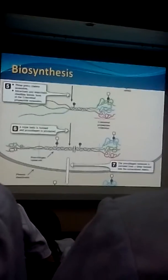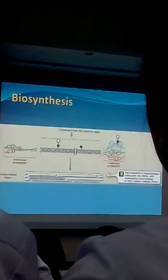Okay, then it is extruded into the extracellular space from the Golgi. And you have your, what do you call this? Maturation. Is it part of maturation? What's happening here when it comes outside? Cleavage. And lastly, self-assembly of tropocollagen molecules into fibrils with subsequent cross-linking for mature collagen fibers.